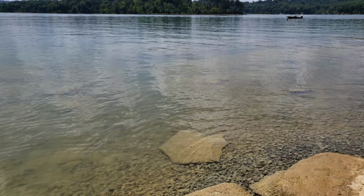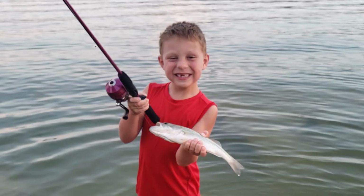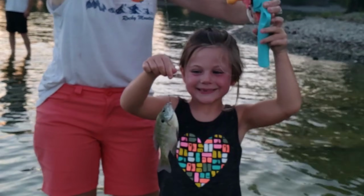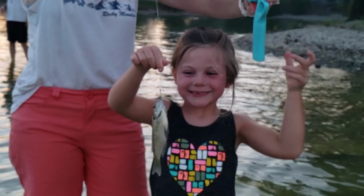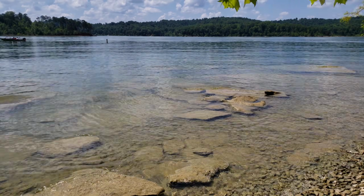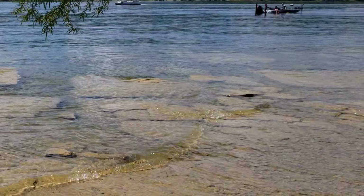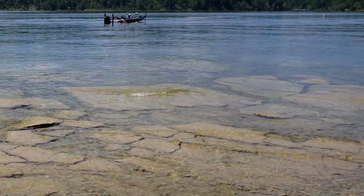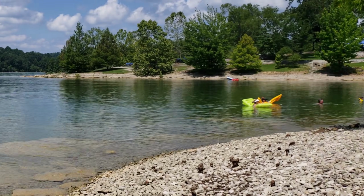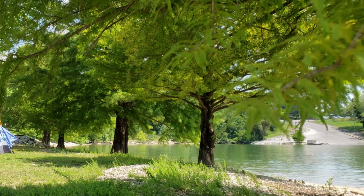I'll give you a view. As you can see, the lake is very clean. The fishing has been spectacular. Lots of largemouth, lots of bluegill and sunfish. People coming in from fishing, and you can just wade right out from your campsite and fish. Kids have really loved it. You see, we got some people fishing right there. As I pan around, we got our group in the water and our campsite.